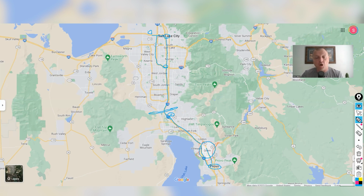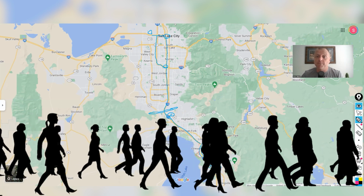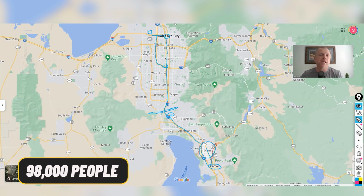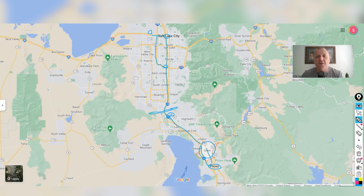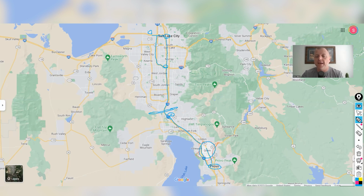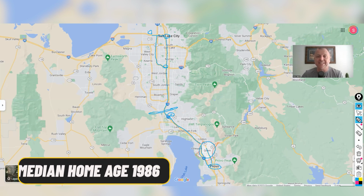We do have a large population. It's our second largest population in Utah County. Around 98,000 people call Orem home. The only other larger city is Provo, which is closer to about 115,000 people. So Orem is our sixth largest city in the state of Utah. It is a more established area. We are going to find older homes in this with a median age of homes around 1986 as well.